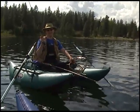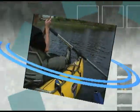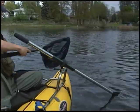Oh, God. Well, you're just going to have to trust me that there was a fish on there, because he just got off. Mark Beauvais hooks into a big brown and reaches for his net. Oh, yeah, look at that fish. These browns in this lake are absolutely gorgeous. Looks like 17 or so, huh?